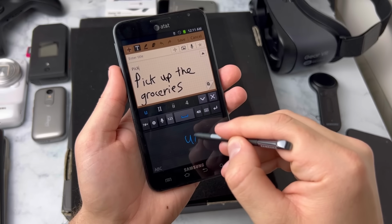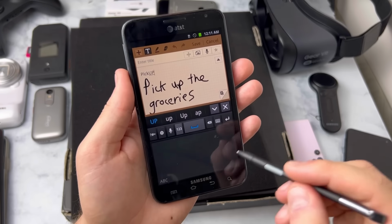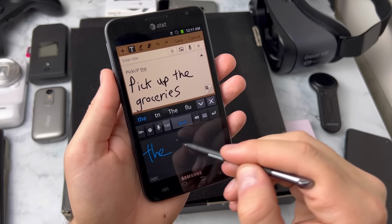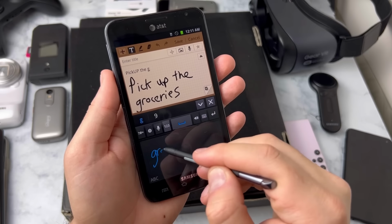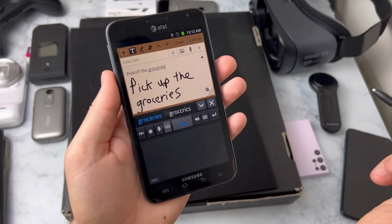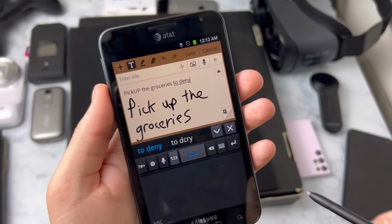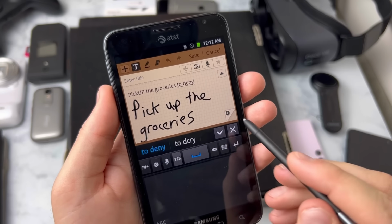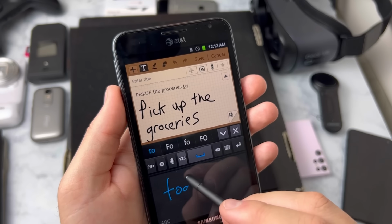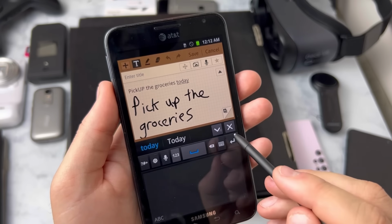Okay, let's see if it can convert my personal writing to text. Okay, pick. It got that. Up. Okay, capitalize that. We didn't need that, but let's do a space here. Pick up the... Okay, space. Groceries. This is good stuff, and I don't have that great of handwriting. Oh, wait, it messed that one up. I meant to write today and it got deny, but let's see. Today. There we go.